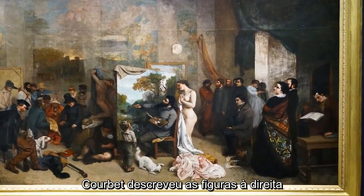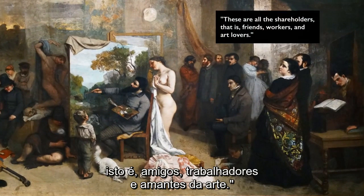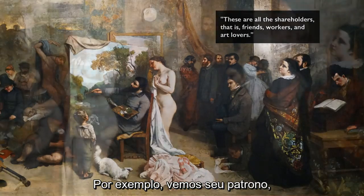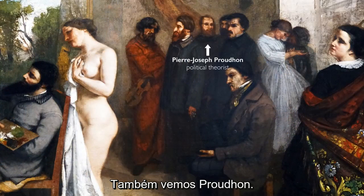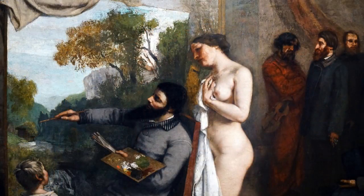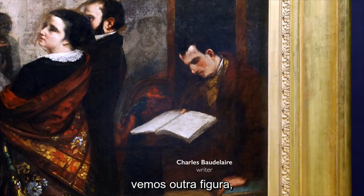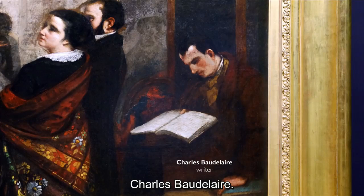Courbet described the figures on the right this way. These are all the shareholders, that is, friends, workers, and art lovers. This is his world, his friends and supporters. For example, we see his patron, Alfred Bruyas. We also see Proudhon. And like Courbet, Proudhon was a socialist. Politically speaking, Courbet considered himself a Republican in the sense of someone who supported the idea of France as a republic, a democracy. On the far right, we see another figure who was very important to 19th century painting, and that's Charles Baudelaire.